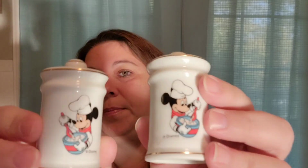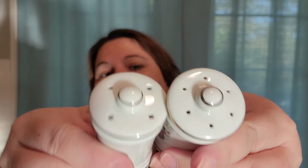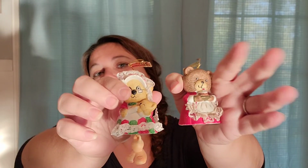And I also found these little Mickey Mouse Disney. He's got the little blue and red mixing bowl. These are salt and pepper shakers, and they are made in Japan. They've got their stoppers. I paid $1 for these, and they are listed for $20.